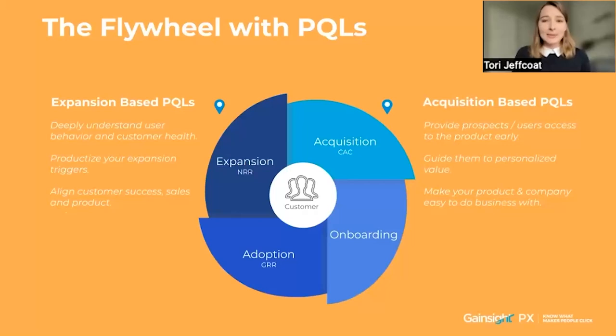So where does the product fit into PQLs? When you look at the customer journey flywheel, which is central to product-led motions, since the product is used at each stage of the customer journey, PQLs can either be acquisition-based or expansion-based. Acquisition-based PQLs come into play when we talk about PQLs during free trials, where we give users early access to the product, showcase product value, and really help solidify why your product is the right fit. Expansion-based PQLs, on the other hand, are already customers who've adopted your product. And instead, we're identifying when customers are ready to expand based on user behavior or health. Expansion-based PQLs should also align with customer success and sales team criteria, not just the product team.